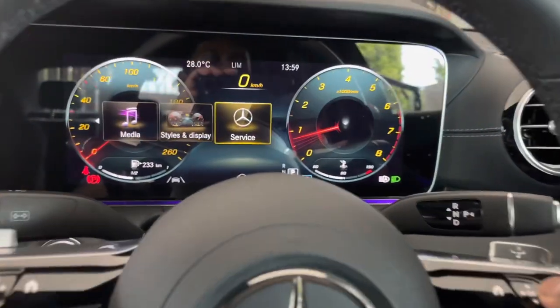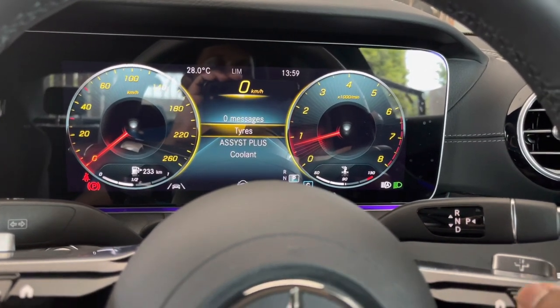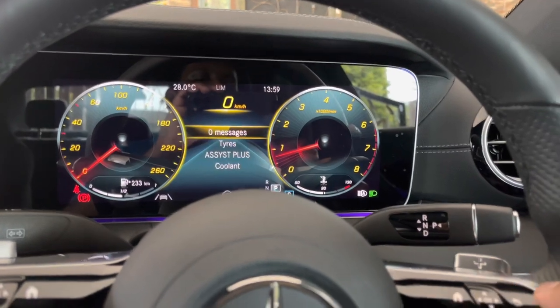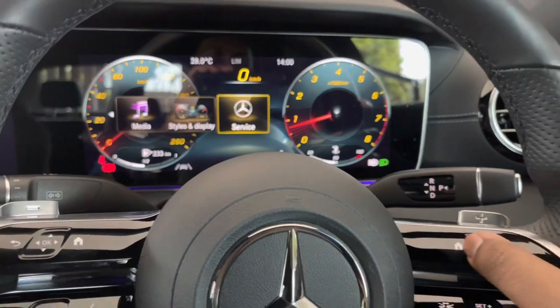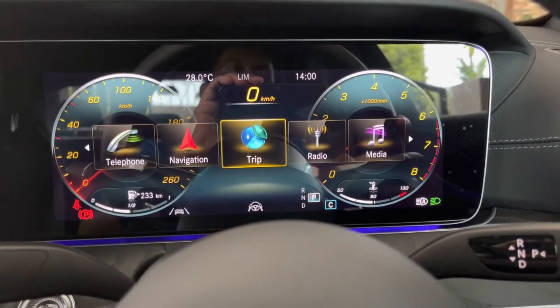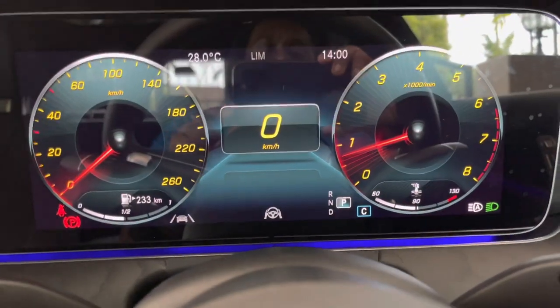And you have your service indicator. So your tire pressure monitoring, your assistant plus, engine oil level, all you can check via here. And you have your service messages if you have. Go back. And we can go back to trip. And then it takes us back to the main display.